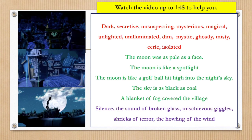Red is adjectives. We've got some adjectives here that you can use in your own writing. There's dark, secretive, unsuspecting, mysterious, magical, unlighted, unilluminated, dim, mystic, ghostly, misty, eerie, isolated, all about how dark this village is.